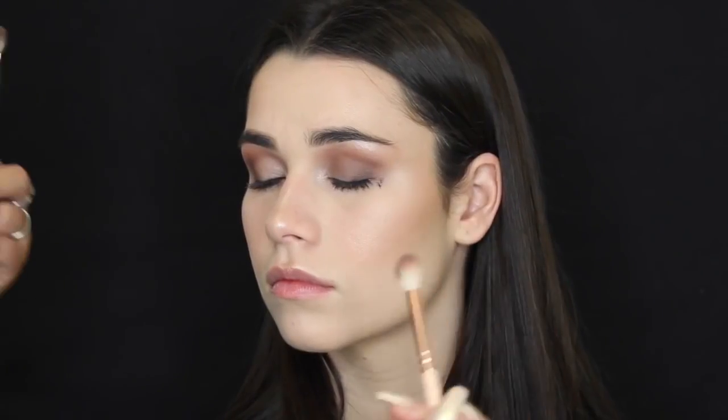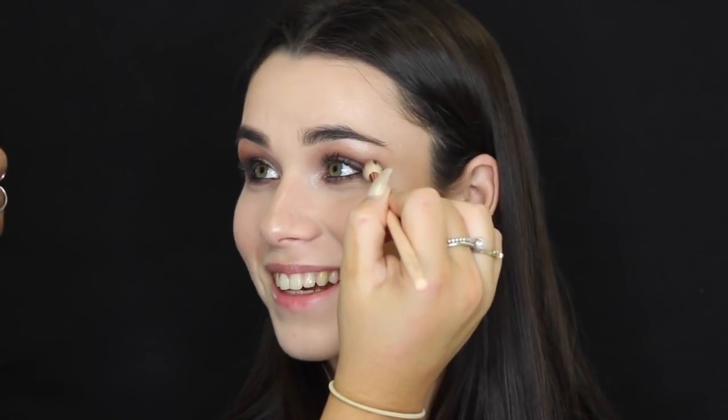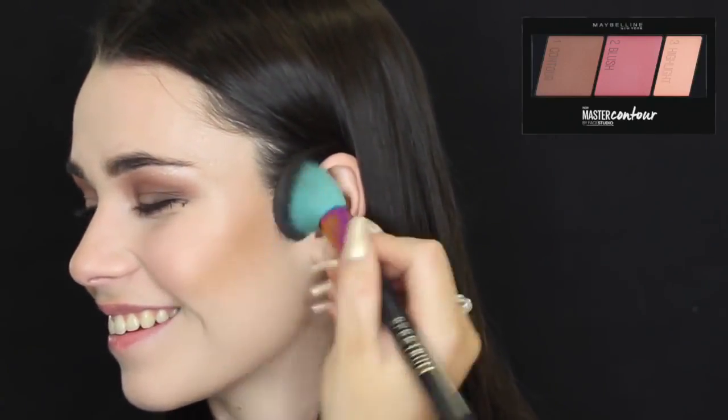Then I'm just lining her waterline with the Maybelline Eye Studio Gel Liner in black. And oh my god, I didn't realize I must have accidentally dipped my brush into the eyeliner, so I did a little bit of a boo-boo, but it can be really easily fixed. You just have to wait for it to dry. So I'm just intensifying her contour a bit more. I'm just using the same Maybelline Master Contour Kit and just intensifying it a little bit.